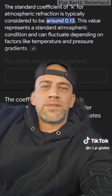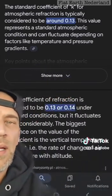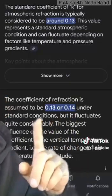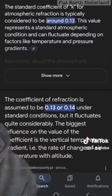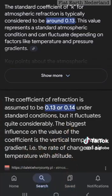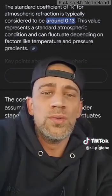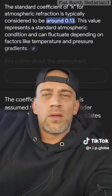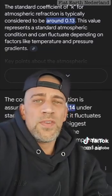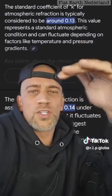But when you look at standard refraction, it's typically considered to be around 0.13, and then it can fluctuate depending on temperature and pressure gradients. 0.13 or 0.14 under standard conditions, but it fluctuates quite considerably. The biggest influence on the value is the vertical temperature gradient, the rate of change in the air temperature with altitude. When we're doing long-range observations, we're looking horizontally towards the horizon across Earth's surface. We know in the atmosphere there is a vertical gradient. Correlates with temperature and pressure.